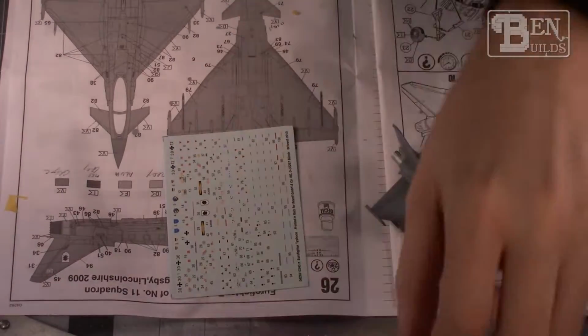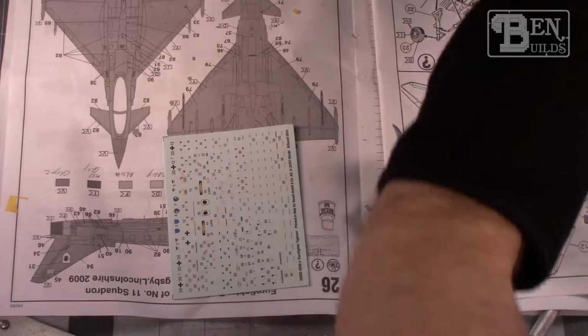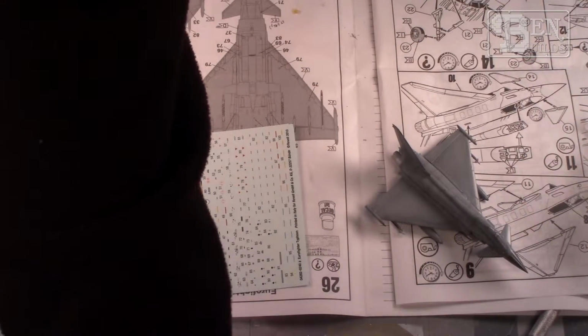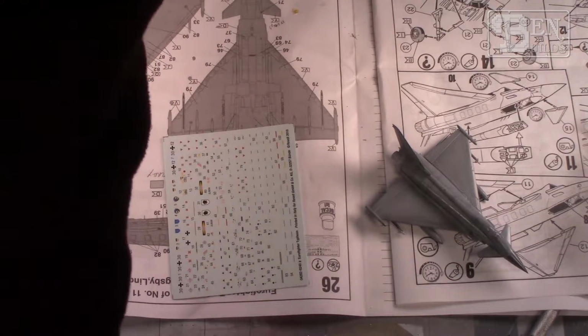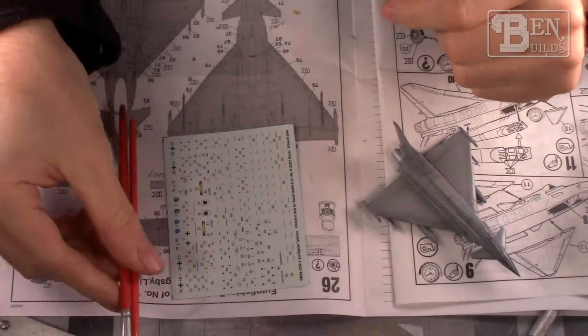I have overcoated everything in gloss coat here, and that is all dry. We're ready to rock. We've got our Micro Sol and our Micro Set. Grab our brushes, and we're just going to start plugging away on these decals. Now, there are a ton of very tiny decals, about 100. Luckily, we're not going to use all of them because we're building the RAF version, and that doesn't use the German markings, but still, there are a ton of markings.